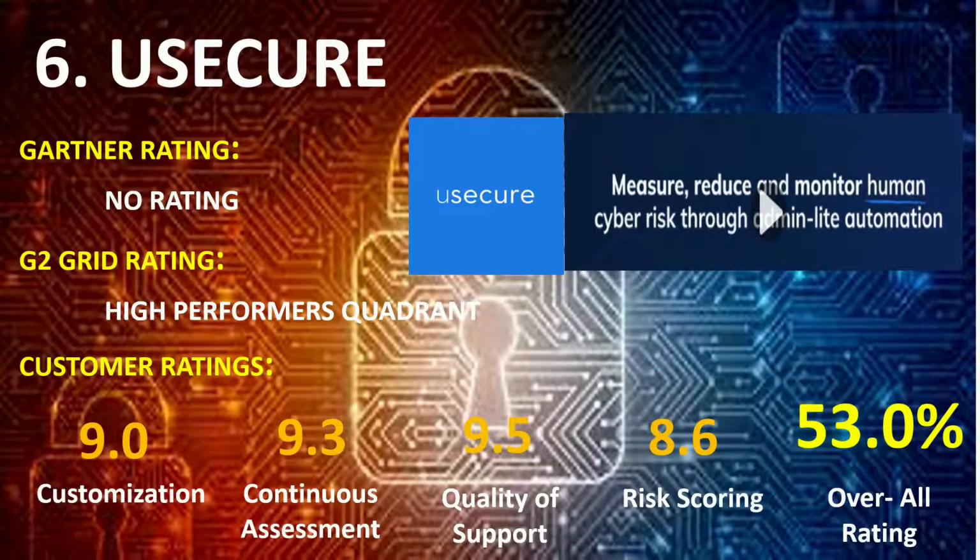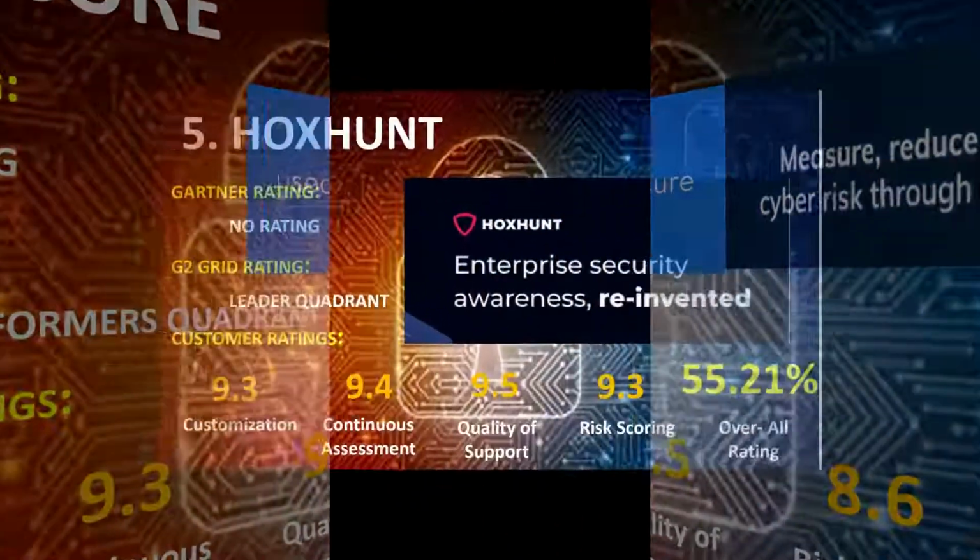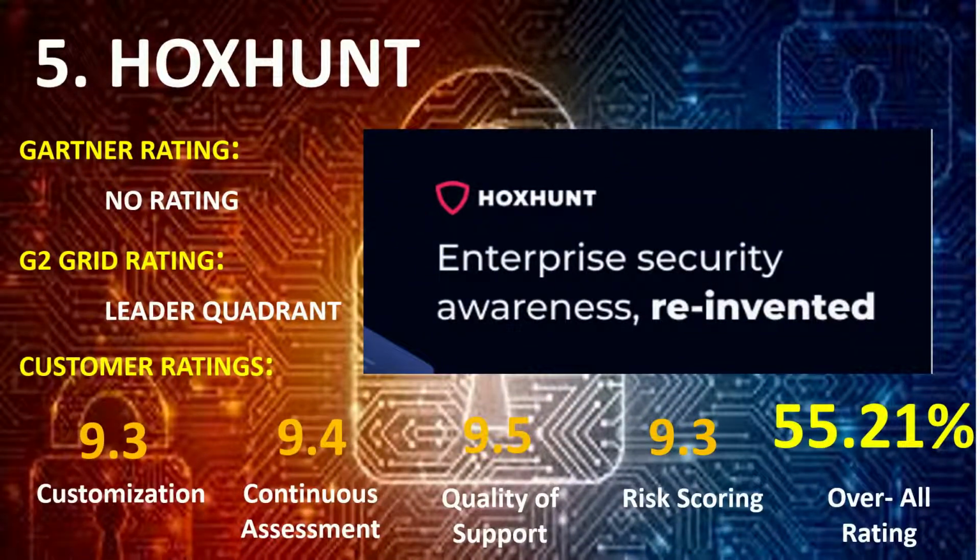On rank 6, USECURE, G2 Grid Rating, High Performers Quadrant, Overall Combined Scores, 53%. On rank 5, Hawks Hunt, G2 Grid Rating, Leader Quadrant, Overall Combined Scores, 55.21%.